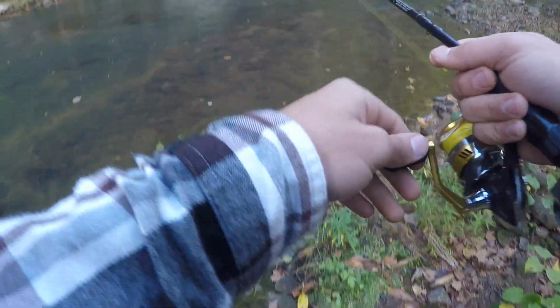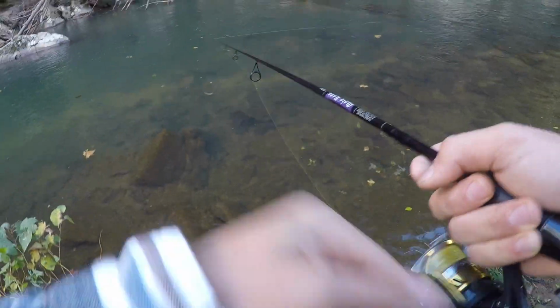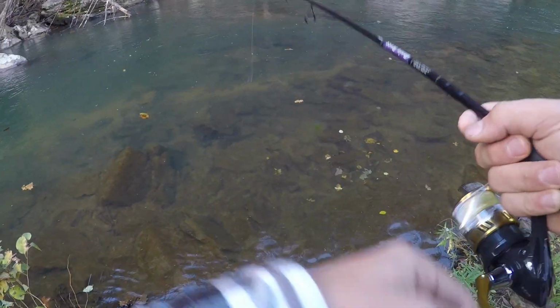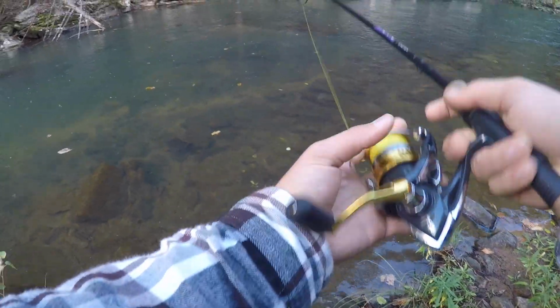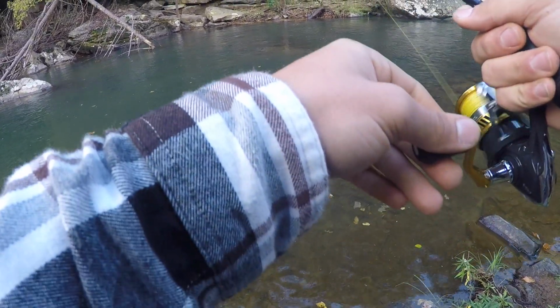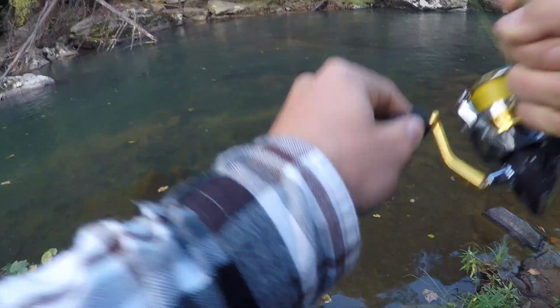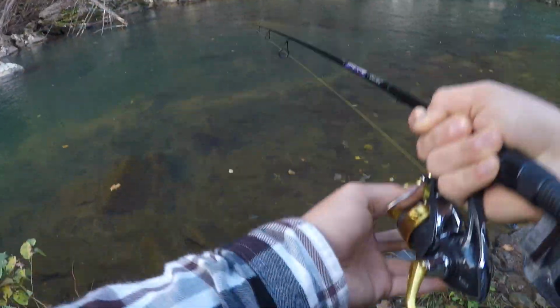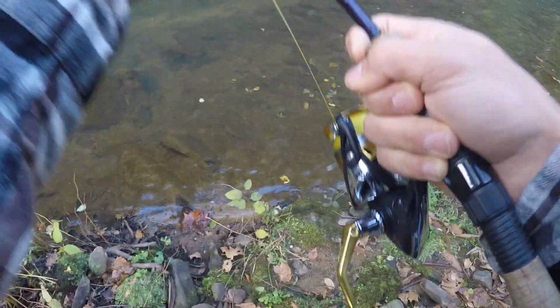I still have the Ned rig tied on, and I really want to get a bite on that popper, because I think the popper can work right now. I just need to tell myself to throw it. But I'm catching fish on this Ned rig, and I don't want to fix what's not broken. You know? And there's a snag. That's gone forever.